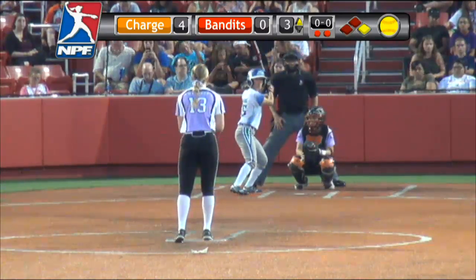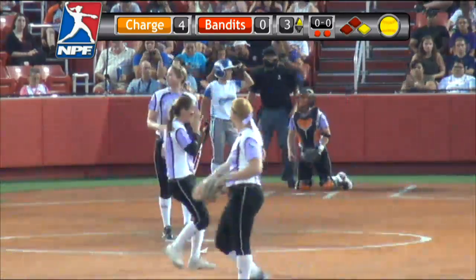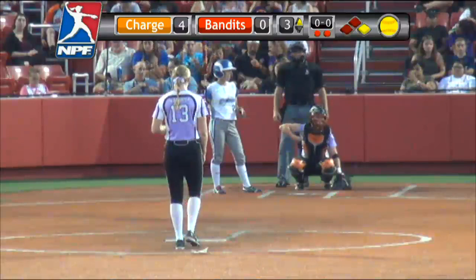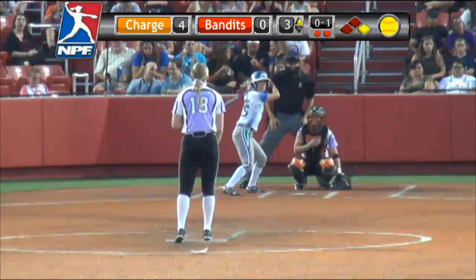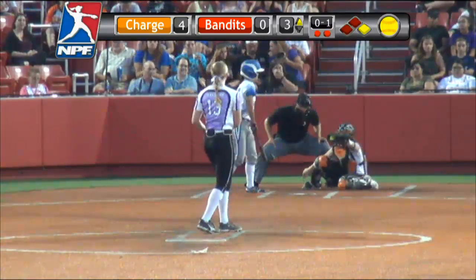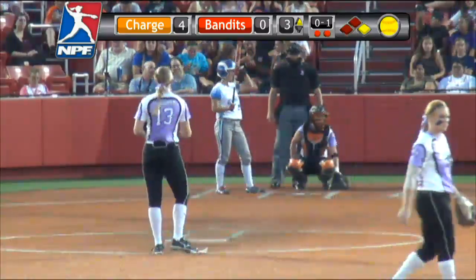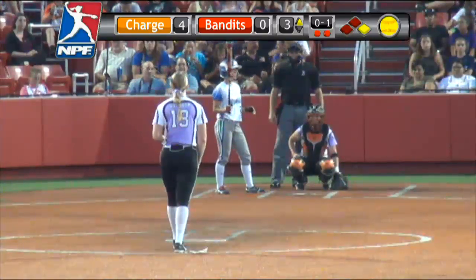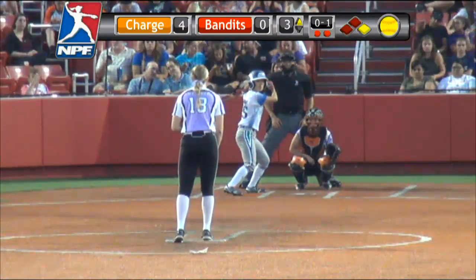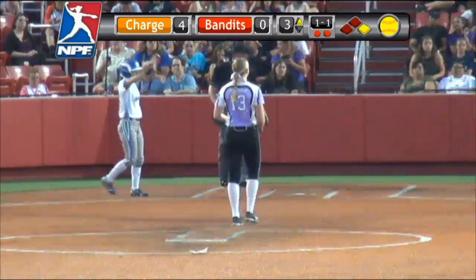And that will now bring up Watanabe. Kazuki so far 0 for 1 with a ground out to Z. So big out now for Waldrop to try to keep her team in the ball game. It's been a little bit smaller strike zone tonight, but it's been consistent. And that's what you're looking for. Watanabe slashes at the 1-1.